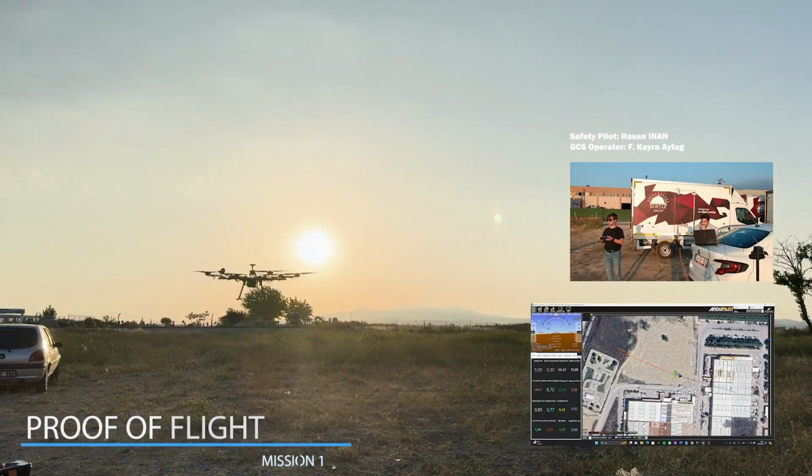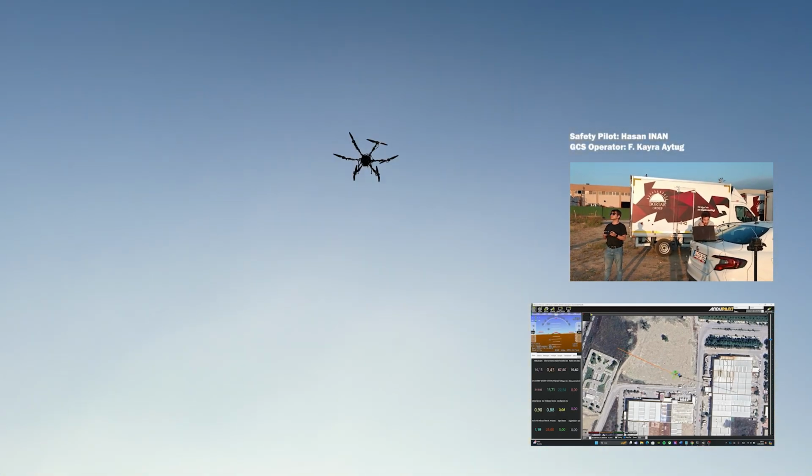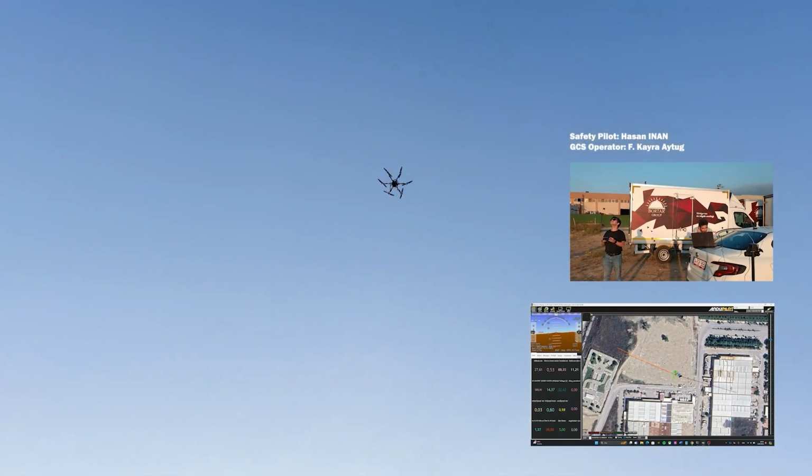In the first flight, the drone was taken 1,000 feet away from the pilot with safety pilot control and safely brought back for landing.